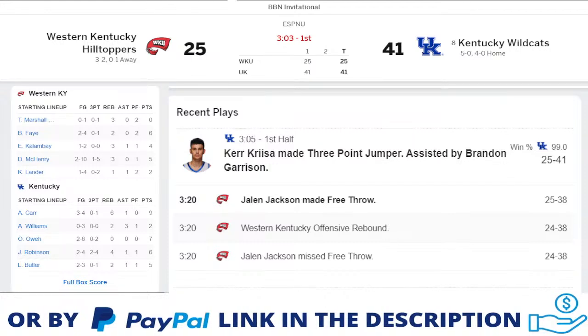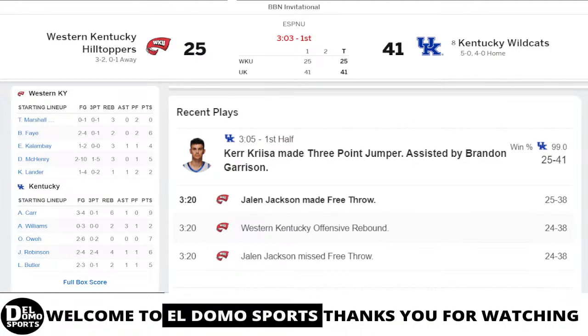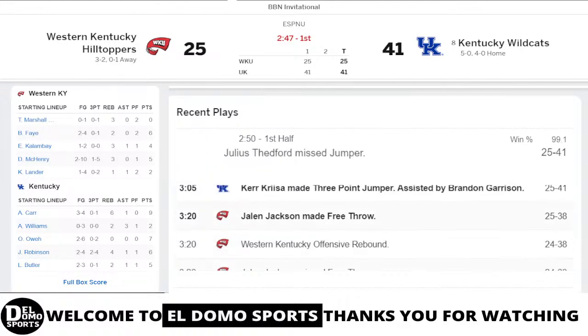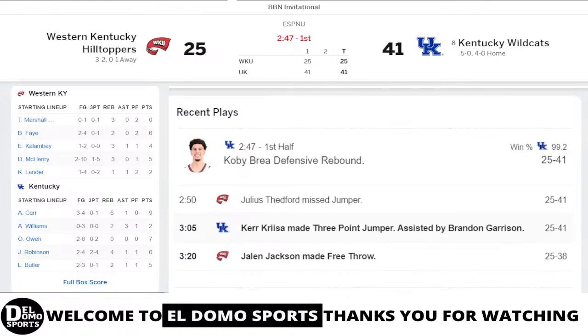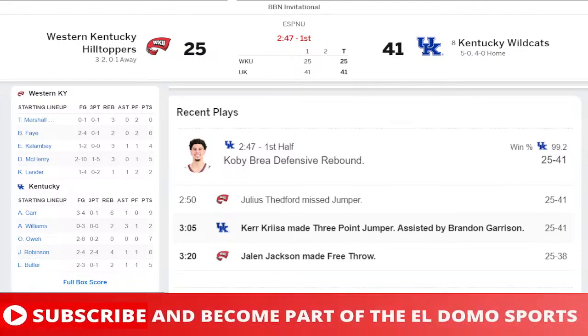Garrison deep on the right wing. Now hands it off to Creasa. Back to Garrison on the right block. Good defense from Enoch. Long three out front. Creasa carried it. Creasa stepped into that one. He's not a good three-point shooter. 26% on the season. 5 of 19 before this game. 41-25. Hilltoppers down by 16 points.